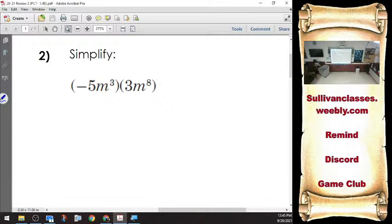Next up, multiplying things that have exponents in them. We said the commutative property let us rearrange it. Instead of this times this, how about I go -5 times 3 times m to the third times m to the eighth? Kind of makes sense, right? Put turtles with turtles, giraffes with giraffes. Okay.